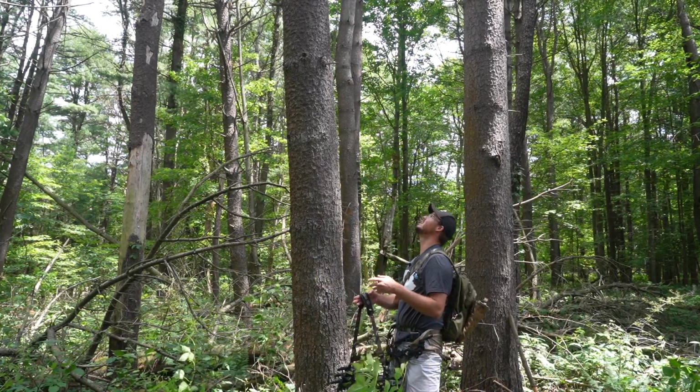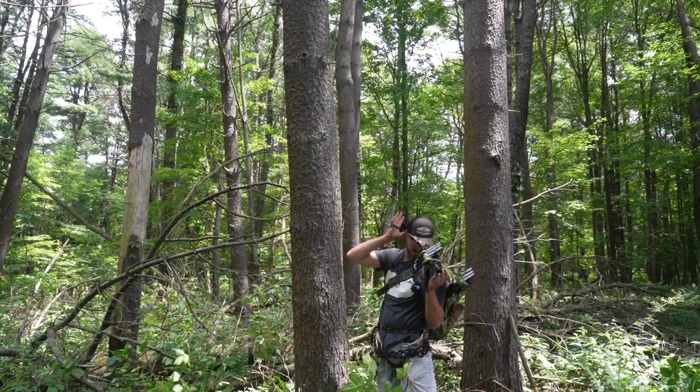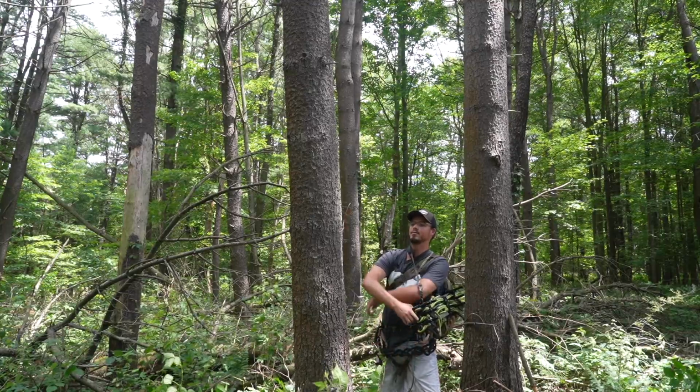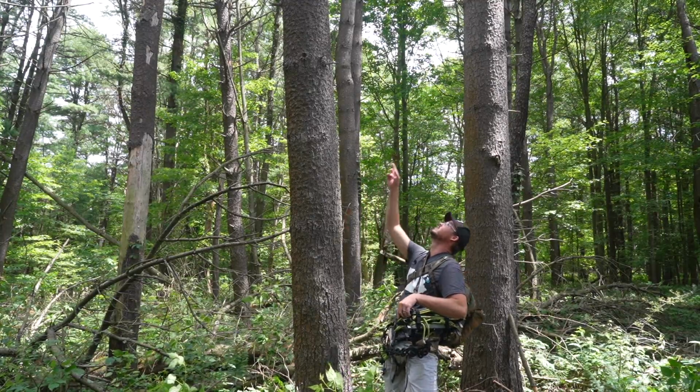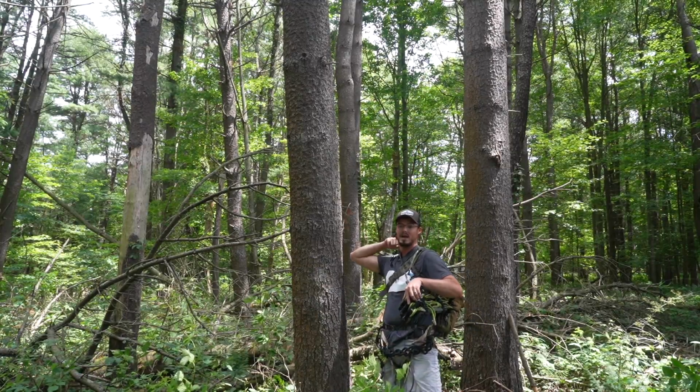But I really only get about 12, 15 foot off the ground anymore. I just don't get as high as I used to. I mean, I hunted out of a climber for over a decade, and I would easily get up to where those dead branches are starting to get too big to break off every single time.